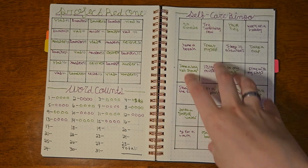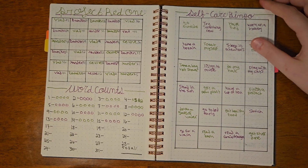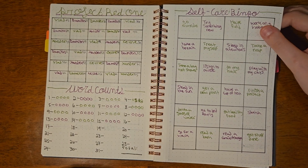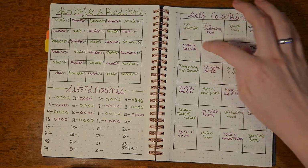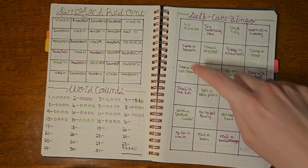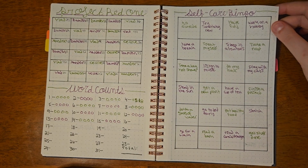And then I have my self-care bingo here that I make every month. This one has a little more on it than it usually would. I think only a 4x4 would be better, because then you could get full things, not just horizontals and verticals. But I did a lot of these things.